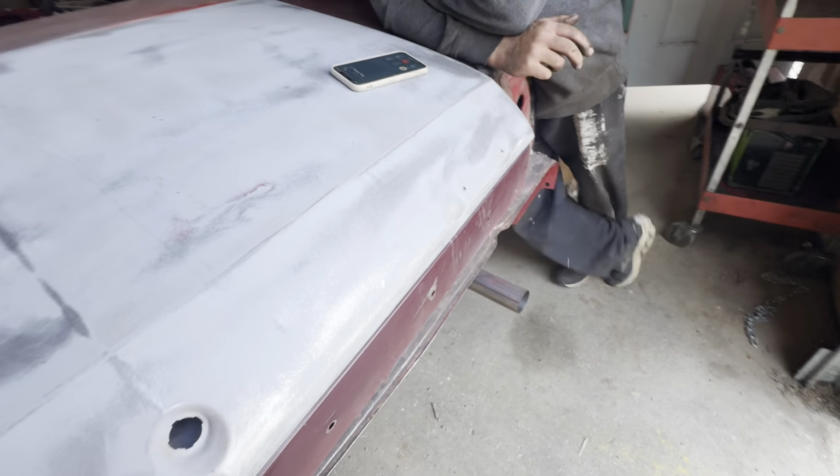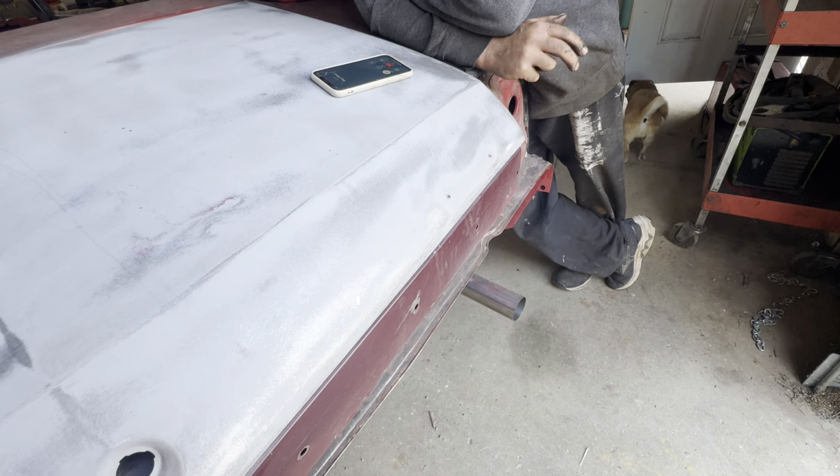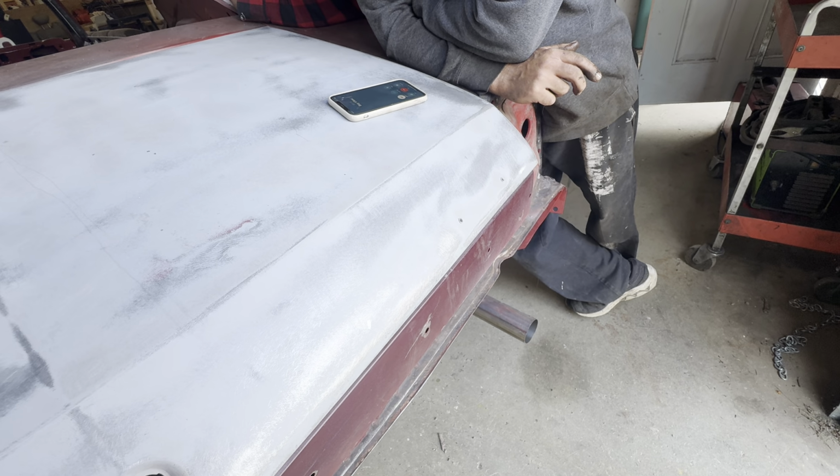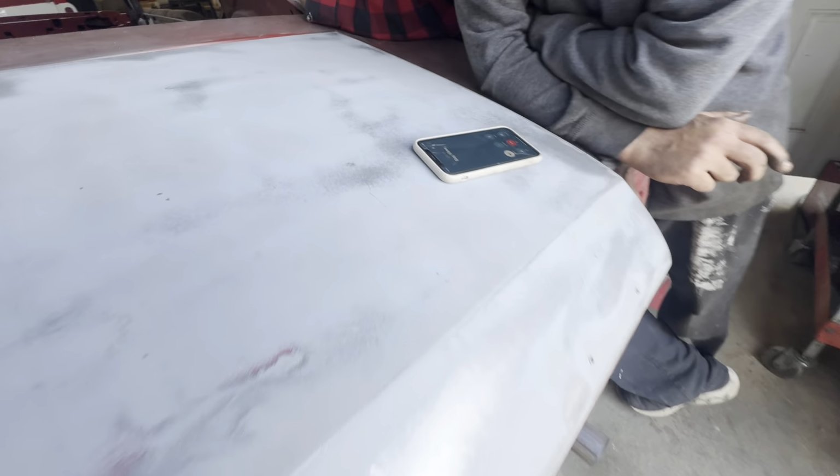The seal. Just the seal. The rear axle seal. Just the seal? Yeah. Oh. Okay. That changes things a little bit.